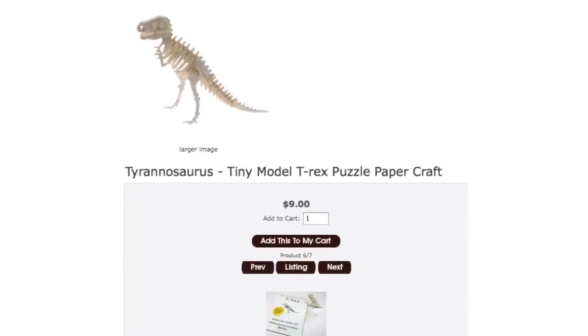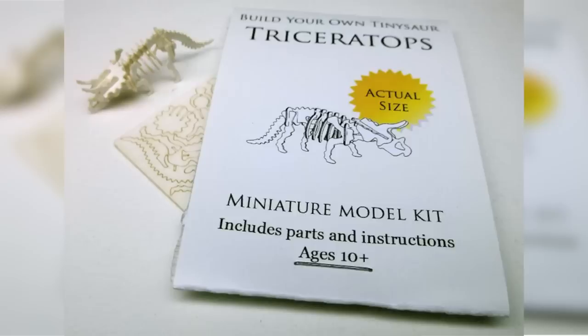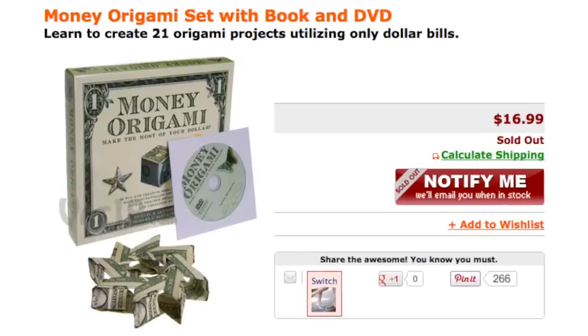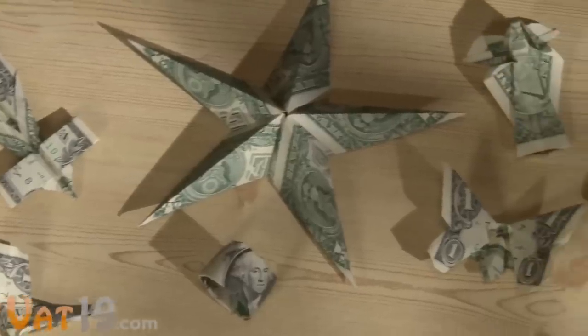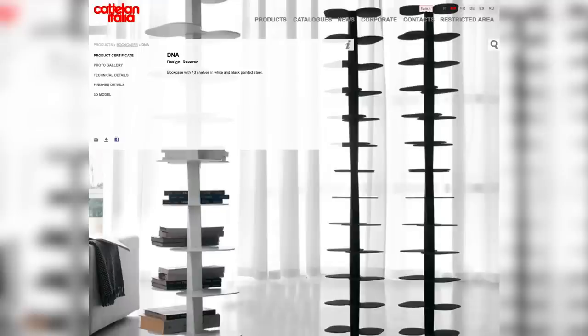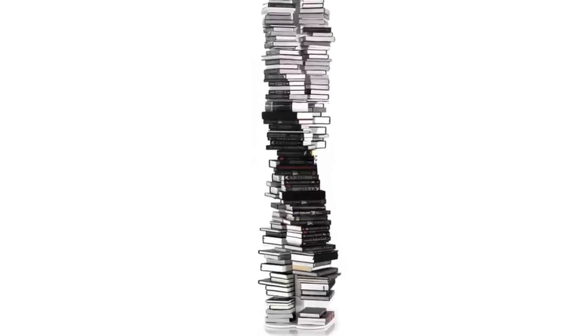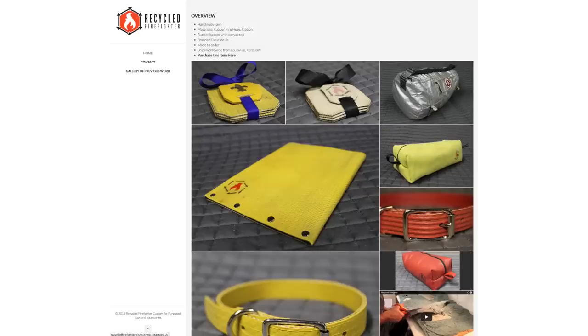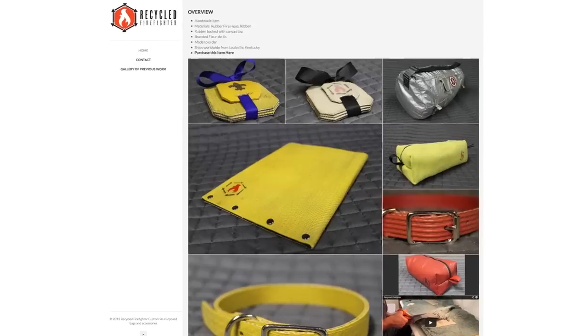For less death-defying activities, get some of these tiny paper dinosaur fossils that you can build yourself. Or try to buy things with all of the money origami you'll make with this instructional book. That you keep safe, organized, and genetic in your DNA-shaped bookshelf. Which will go nicely with these cool drink coasters made from recycled rubber fire hose.